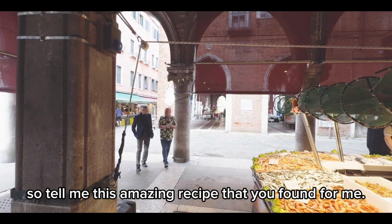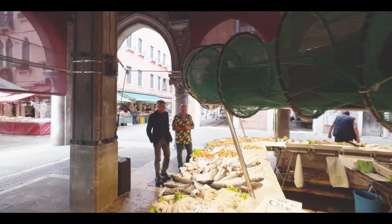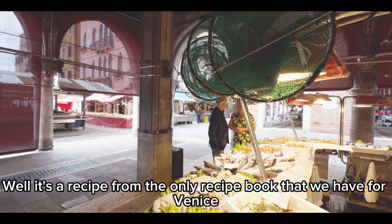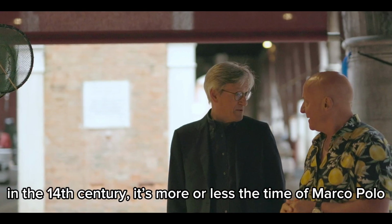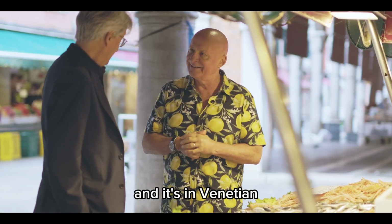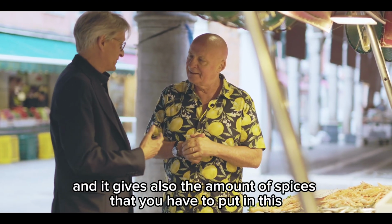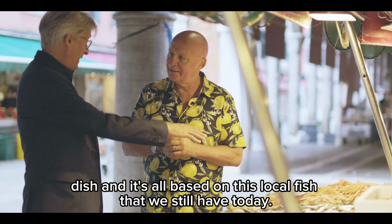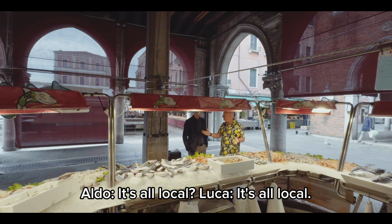Okay, Luca, so tell me this amazing recipe that you found for me. Well, it's a recipe from the only recipe book that we have for Venice in the 14th century. It's more or less the time of Marco Polo, and it's in Venetian, and it also gives the amount of spices that you have to put in this dish. And it's all based on this local fish that we still have today. It's all local.